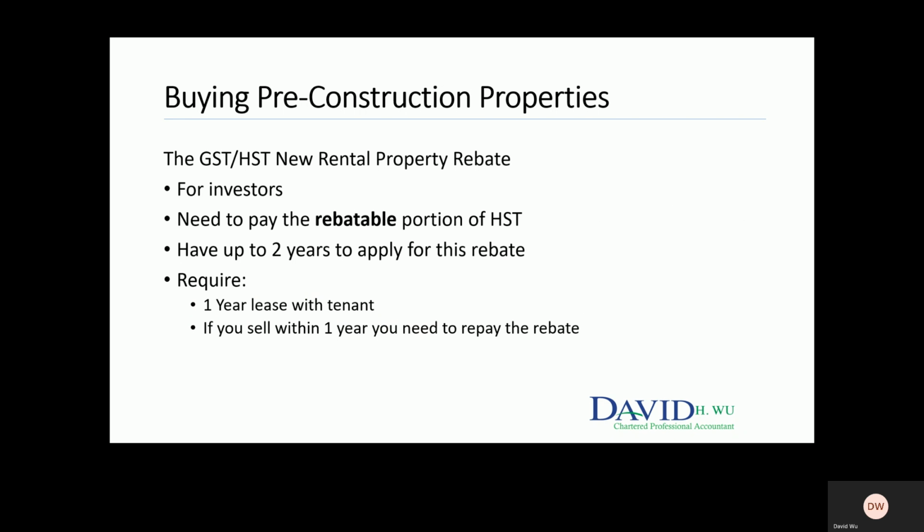Now, you do have 2 years to apply for this rebate. So after closing, you have 2 years to apply for this rebate. But why wait to get your money? If you qualify, let's do that right away. What you'll need to do to prove that you're an investor, you number one have to have a 1-year lease in place with a tenant.